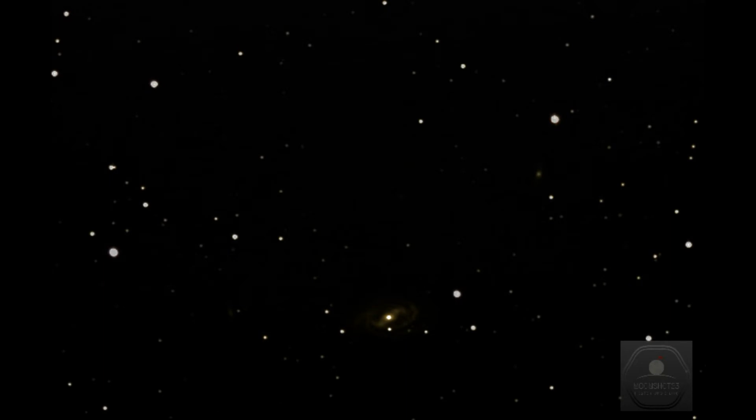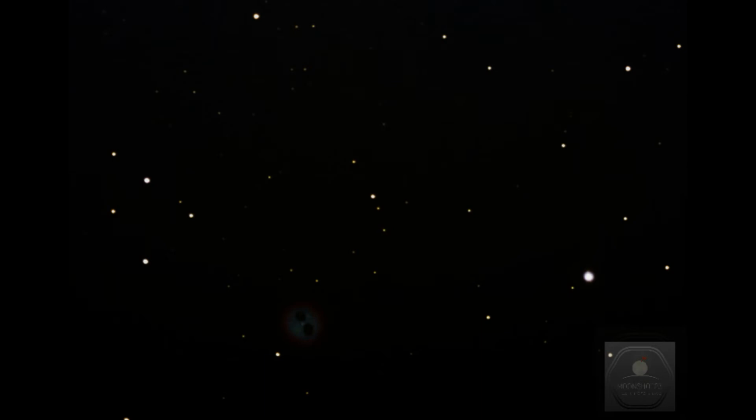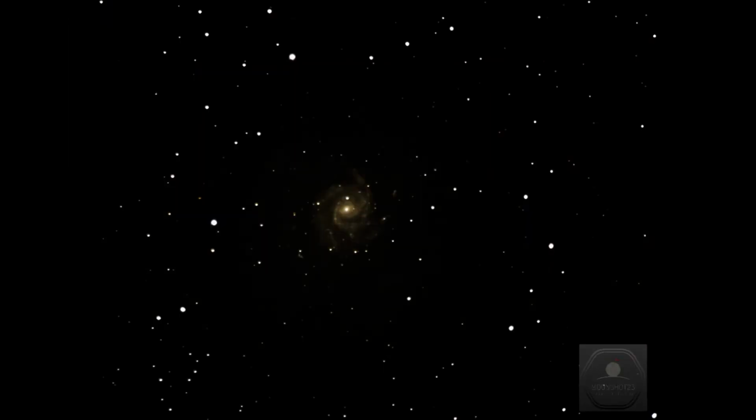This next one here is M108, which is 85 million light years from Earth. It's the furthest one I've ever captured. This next one is the Owl Nebula. You can see why it's called the Owl Nebula. Very, very cool picture. This one is Messier 101, the Pinwheel Galaxy. The arms coming off of that are amazing.